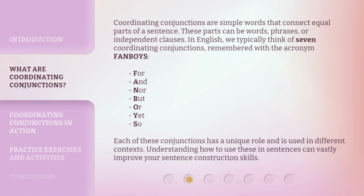Coordinating conjunctions are simple words that connect equal parts of a sentence. These parts can be words, phrases, or independent clauses. In English, we typically think of 7 coordinating conjunctions, remembered with the acronym FANBOYS. For, and, nor, but, or, yet, so.